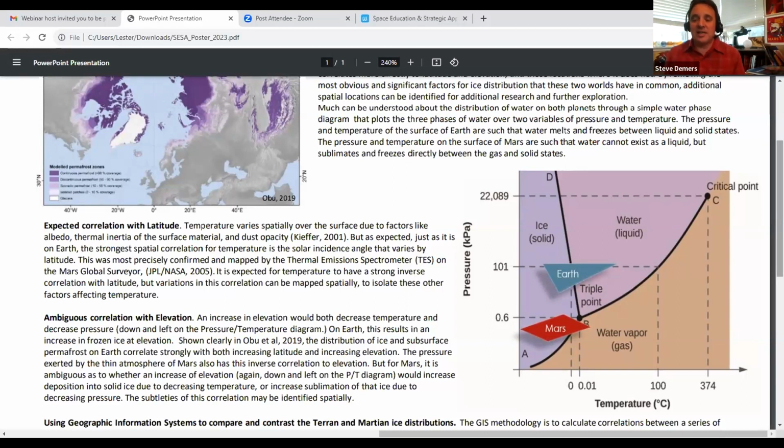So my first GIS analysis would be to perform a raster calculation between those two surfaces. The first being that water equivalent hydrogen surface from the Feldman 2004 paper. And then the second would be a digital elevation model. So I would use the elevation measurements from MOLA, the Mars Orbiter Laser Altimeter. Those two together would then pick apart some of the irregularities between those.